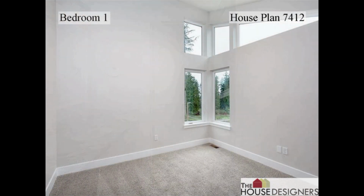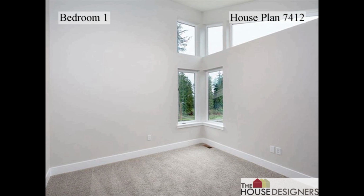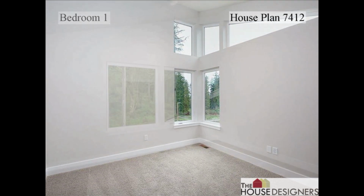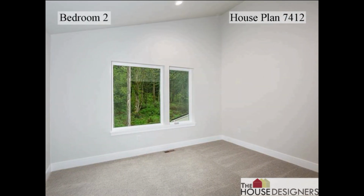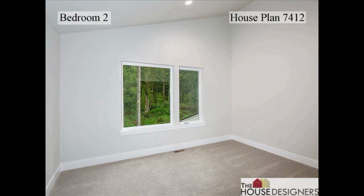The first bedroom faces the front side of the home. It has unique corner windows that make a statement. The second bedroom faces the rear. It's larger than the other bedroom, but they both offer awesome style thanks to the vaulted ceilings.